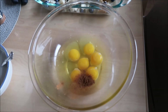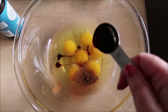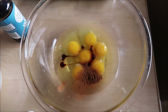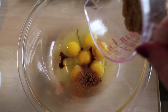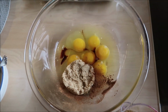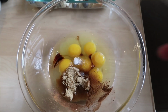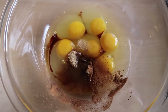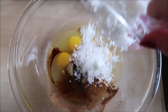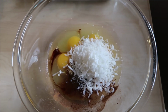In a separate bowl, I have 6 eggs and I am adding a half a teaspoon of cinnamon, 2 teaspoons of vanilla extract, 1/3 of a cup of light brown sugar, 1/4 of a teaspoon of kosher salt, and 1/2 a cup of sweetened coconut flakes, and then you're going to reserve some to sprinkle on top later.